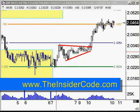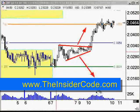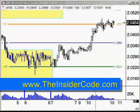You don't want to assume that you know which way the market's going to break. It could break up, it could break to the downside, and since the overall short-term trend is down, you've got to be careful to not get biased too much to the downside, because as we can see here, the market can just as easily pop up. So you can see the market popped up out of this triangle pattern very nicely.